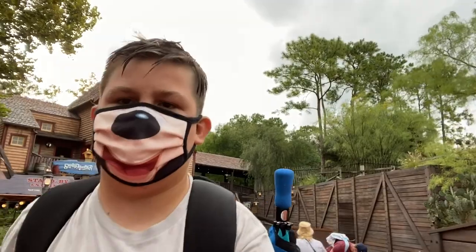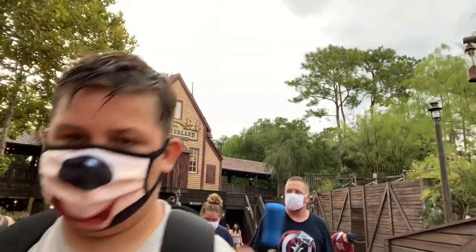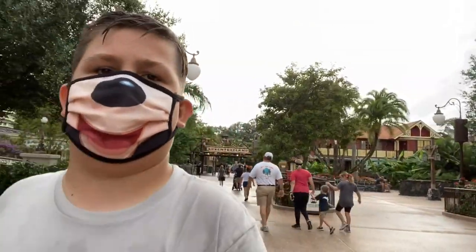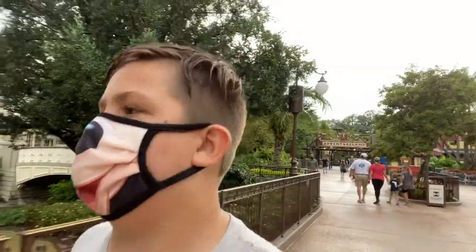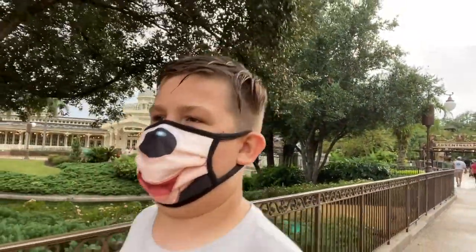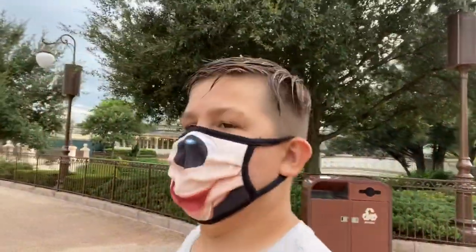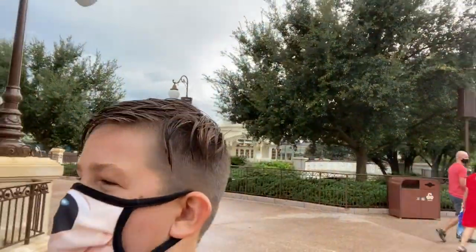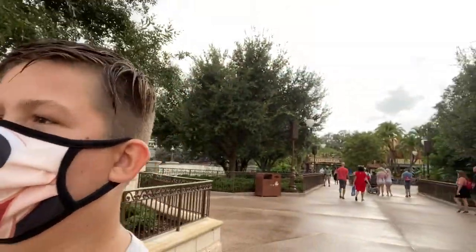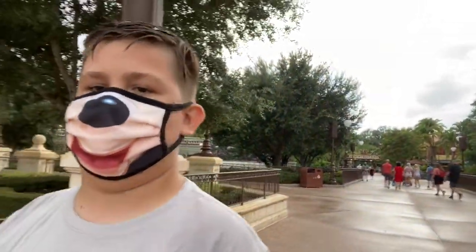So we just got off of Splash Mountain. It was so much fun. Aiden, did you enjoy it? Oh yeah. All right, so we just split up again. They're heading towards the Emporium, as I'm going towards the castle to get a few photos. I'm trying to get a real nice one of me just sitting somewhere. Might do it towards the partner statue, but I'm not really sure yet.